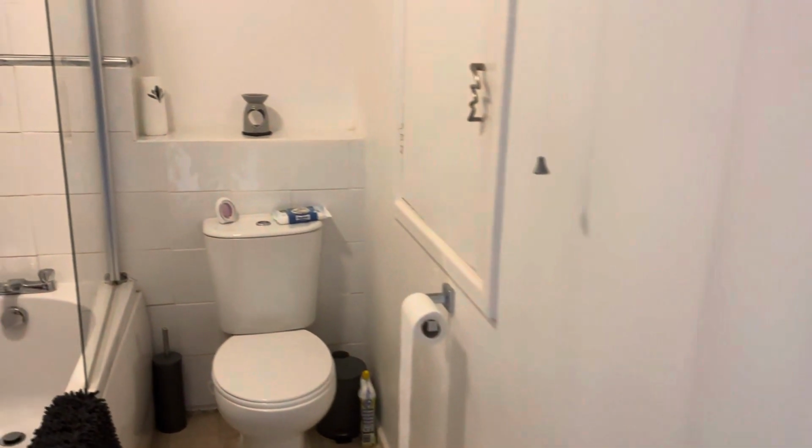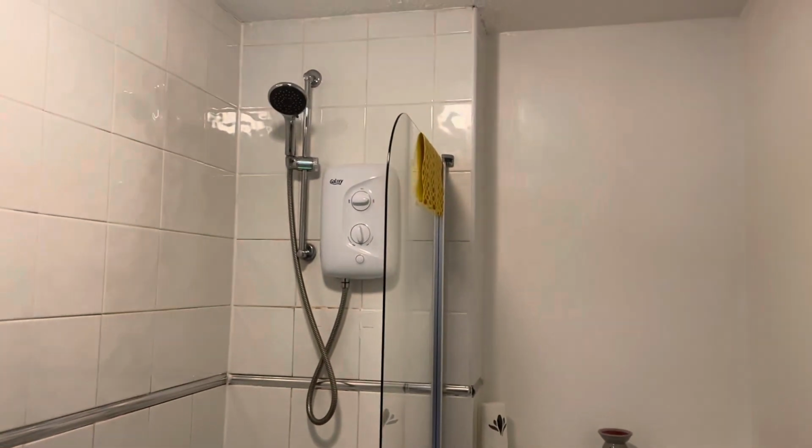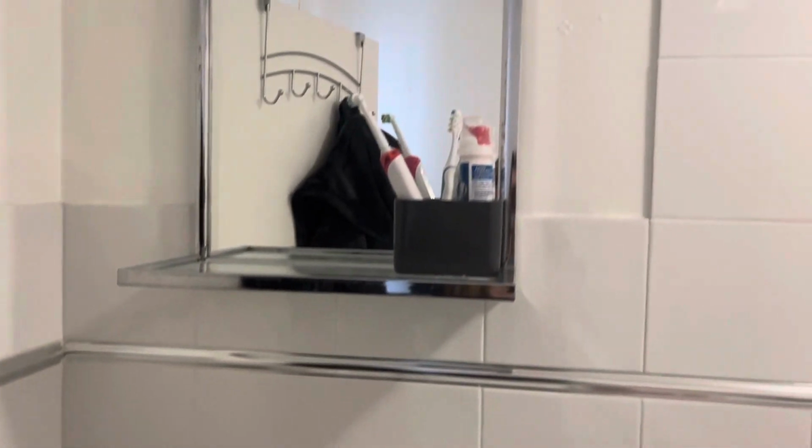And through to the bathroom, where you find a shower over the bath, your WC, bath, and pedestal sink. You also have a great deal of storage with your water tank in your airing cupboard, which heads over the stairs.